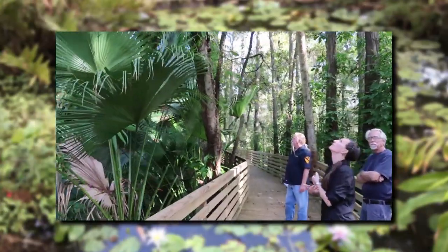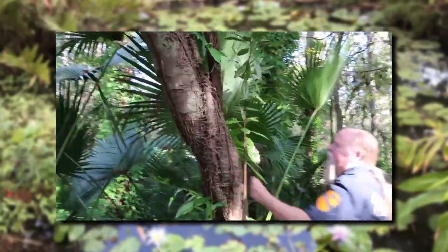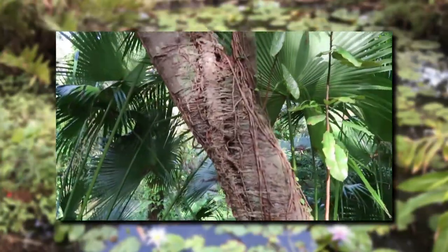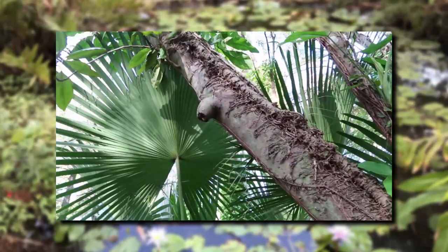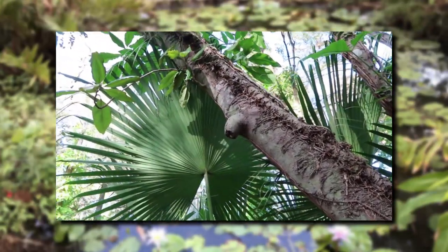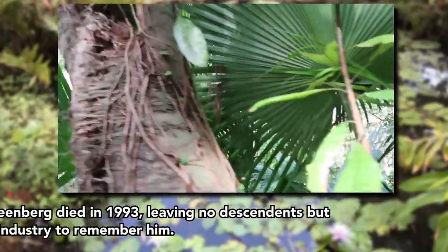Wow. It's funny because, oh, wow. See here. That's the ficus. That's the root of the ficus. Now, see, all you would need to do is hack it right there, and it would die up there. So all you've got to do is cut that, and you're good. It needs that, and then it's done.